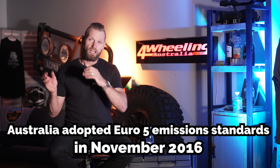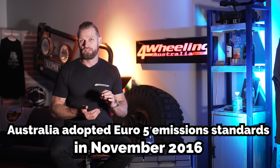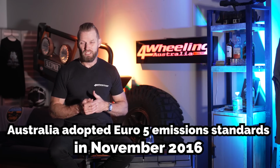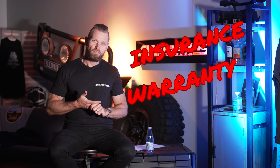If your vehicle comes with a DPF, do not tamper with it for a number of reasons. Because if you do remove that, the repercussions are huge. And it's not just the chances of being fined a ridiculous amount of money, it is also your car insurance, your car warranty, all those kind of things are going to come into play. So we're going to get into all those details.